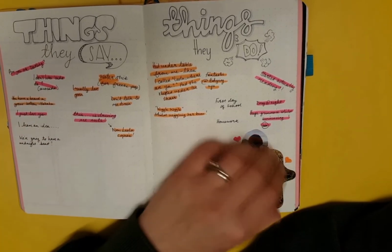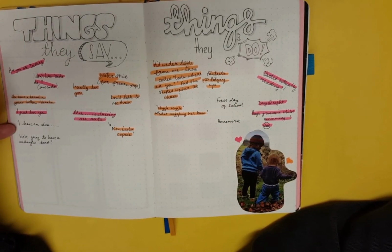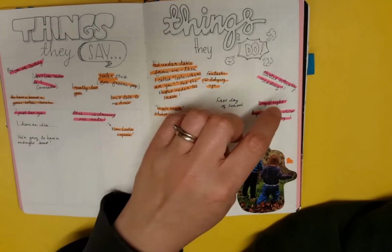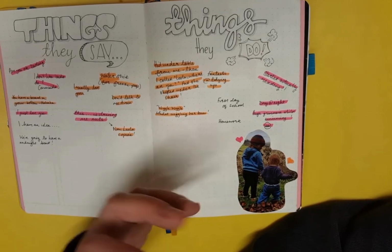So we got like Aria's first day at school, and she has this phrase where she'll come up to you and say, "I have an idea," and again, I've jotted that down. I colour code them as well, although I need to code these ones off. Pink is Aria and orange is Leela. Don't know why, it's just always been that way.